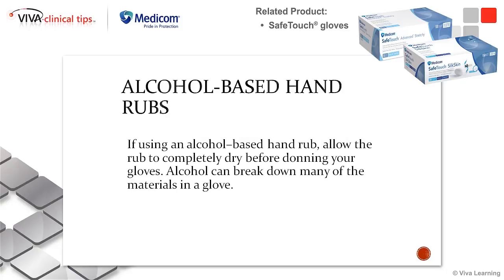If using an alcohol-based hand rub, allow the rub to completely dry before donning your gloves. Remember that if that alcohol content is there, it can break down many of the materials the gloves are made of.